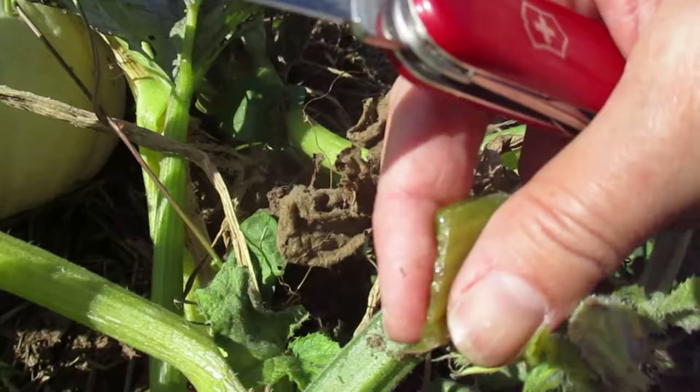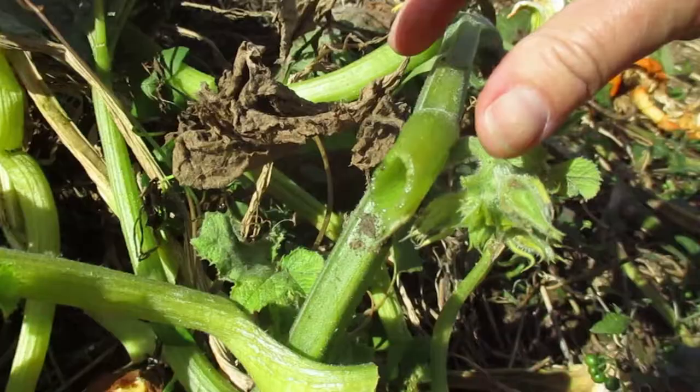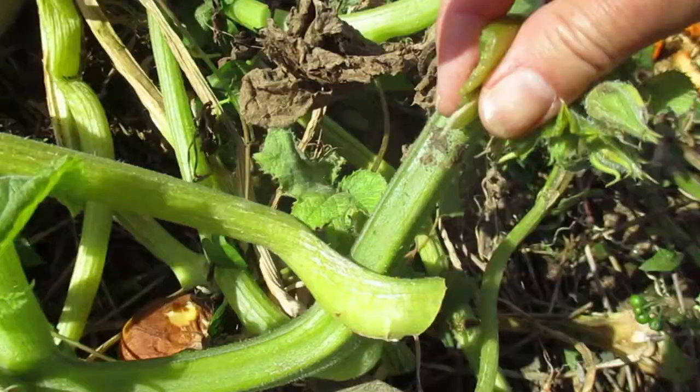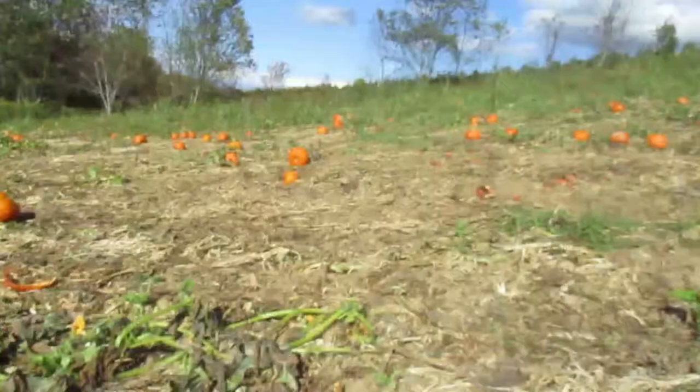You can put some celery in a cup of water with some colors on it, like some colored water, and that way you can watch as the water soaks up from the ground all the way up into the tops of the celery, just like these pumpkin vines bring the water up the vine. Oh, so cool. I love pumpkins. Look at all these pumpkins. There's so many.